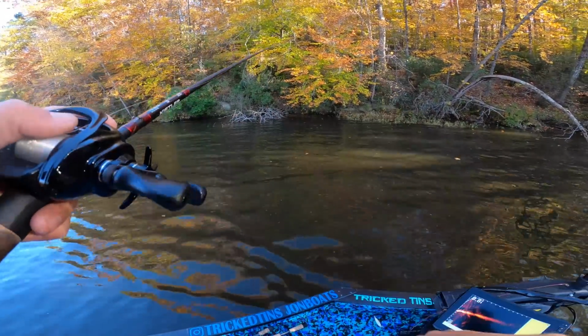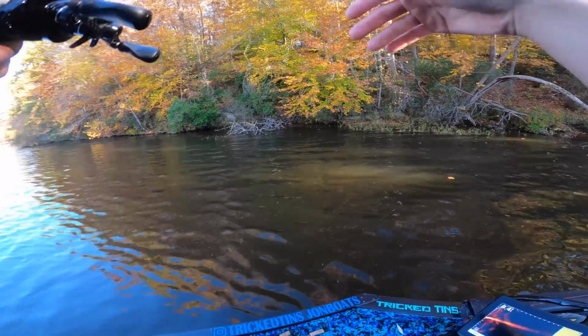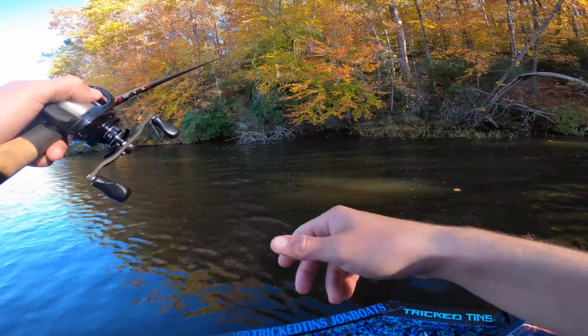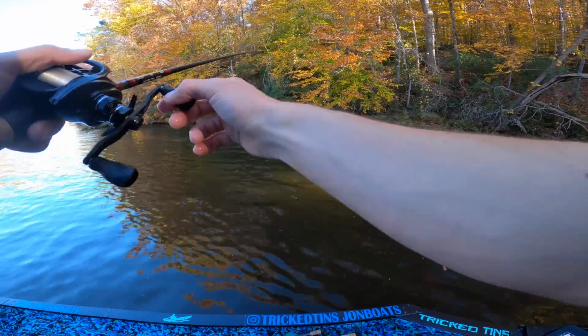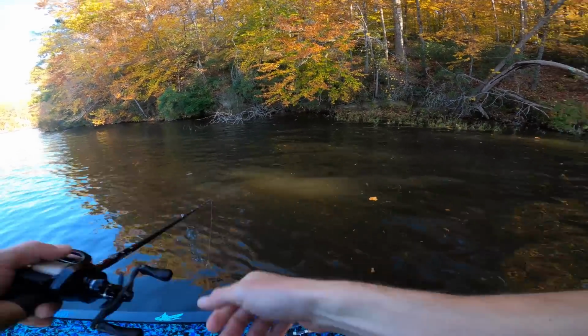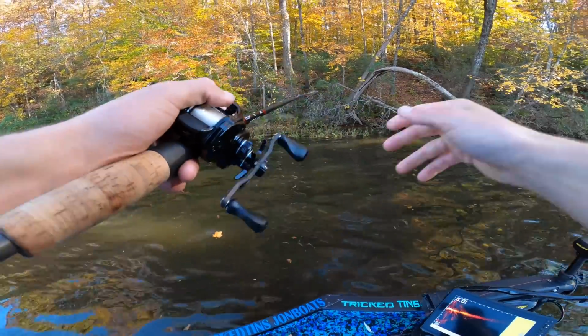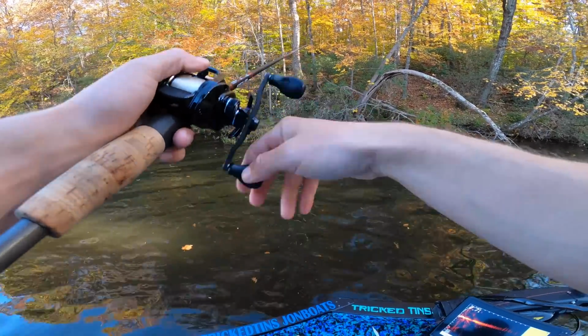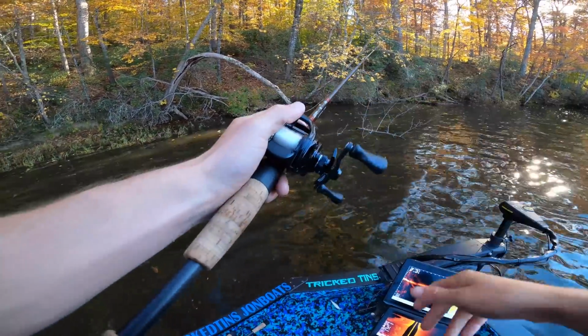That fish was super shallow. He wasn't really relating to any wood that I could see. It was actually closer to that chunk rock, or more like boulderous rock coming off, making that point. And he was super shallow. I might have been fishing a little bit too deep most of the day, even though I did fish shallow for quite a bit, and I did flip a jig.